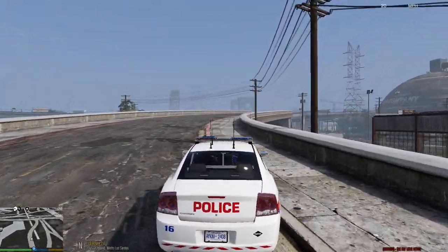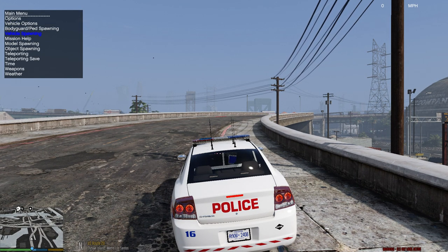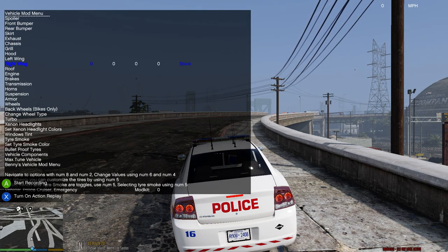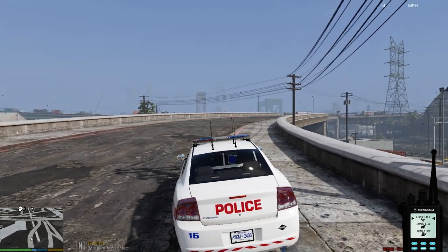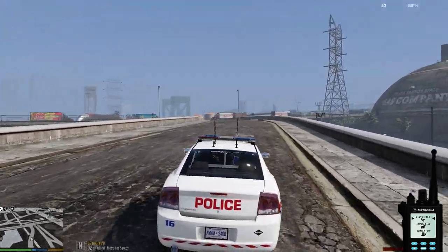Let me look at the settings on this car, because the handling is terrible. Let's see here. I'm going to raise it about right there. See if it handles better.